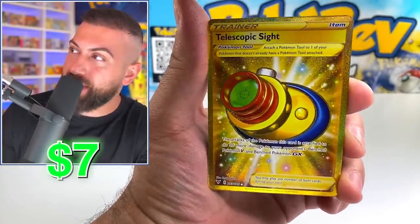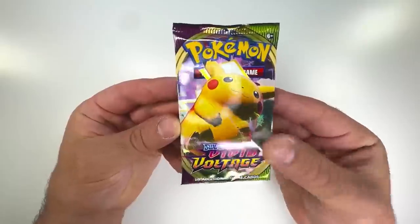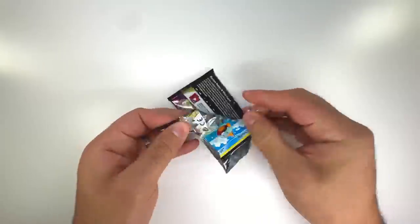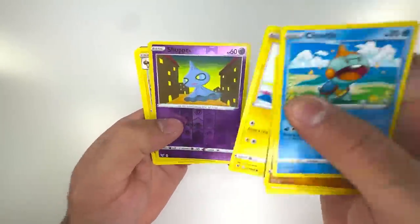Oh, okay. Telescopic Sight Gold Card. It's been a while since I've seen this. Let's go. Not a bad first 5 packs, I gotta say. This is what we want in rainbow. Can we do it? We're going to speed up as we go through this opening, by the way. I'm just going to get faster and faster, I think.